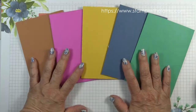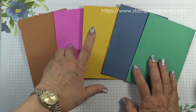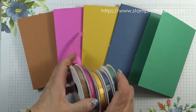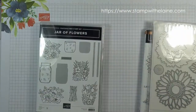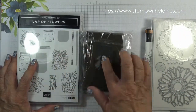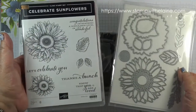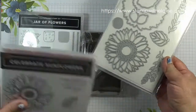So these are our new In Colours: Cinnamon Cider, Magenta Madness, Bumblebee, Misty Moonlight and Just Jade. And of course there are ribbons to match. In the Flowers for Every Season suite, this is what you'll get. The Jar of Flowers bundle, which is the stamp set and jar punch. You'll get 10% saving off that, and also the Celebrate Sunflowers, so it's a stamp set in cling and the dies.